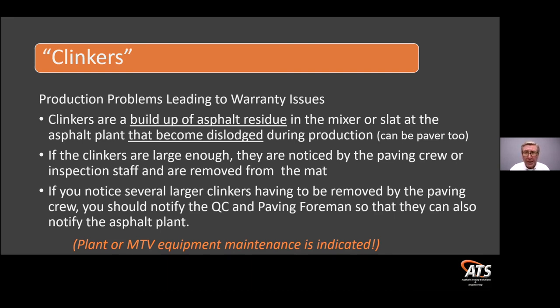And so the idea is to come up with a routine time where you know your plant needs to be cleaned out. The more frequent the starts and stops, the more quickly they build. The higher modified binders with polymer and high polymer have a tendency to build up more quickly than neat binders do. So this varies from region to region, locale, plant to plant, and the way the plants are being operated. So you have to find your balance of when you want to do your own cleaning.